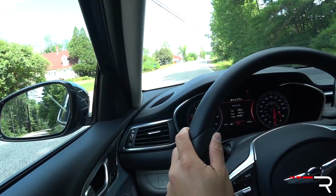And for a manual transmission, this is pretty good. The throws could be a little bit shorter. They feel pretty notchy. The clutch is probably the most difficult aspect of this car. I stalled it twice when I first got into it, which was horribly embarrassing.